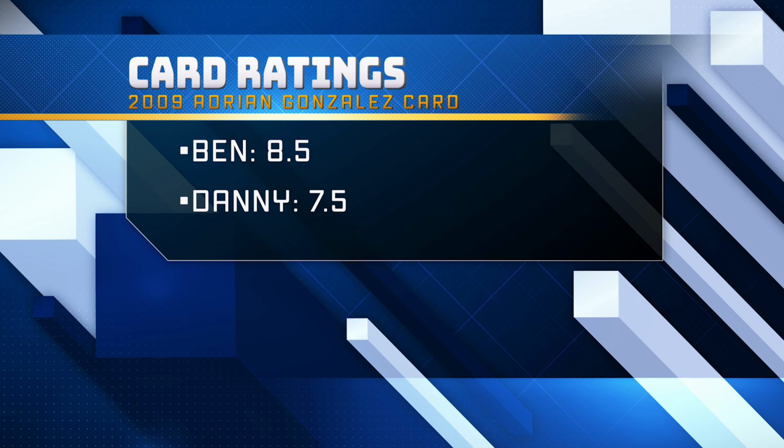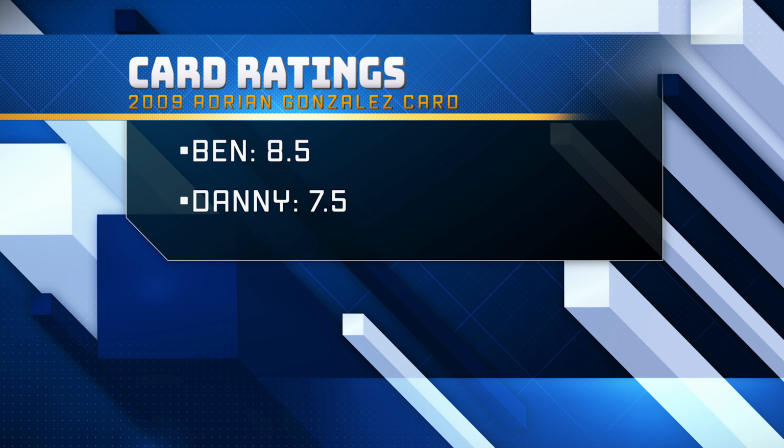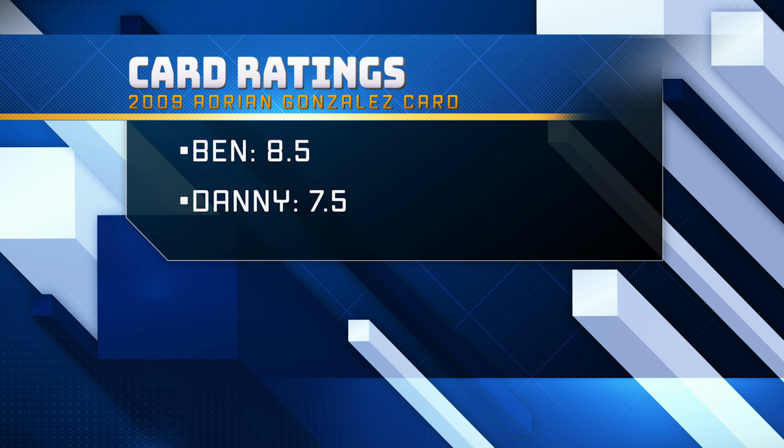For my rating for this card, I give it a 7.5 out of 10. The card value goes down because there's no auto. The condition is worse than the first one we brought up. And also, when you invest in cards, you don't want to go for the later years of the career. You want to go close to the rookie season or their exact rookie season. But yeah, that's my rating. What's the next card, Ben?